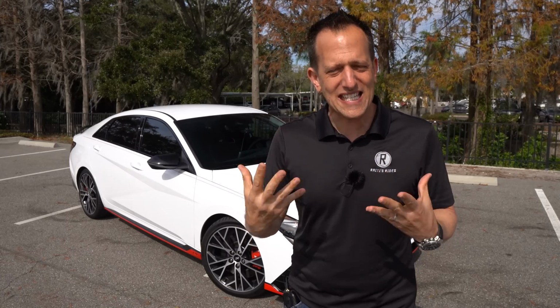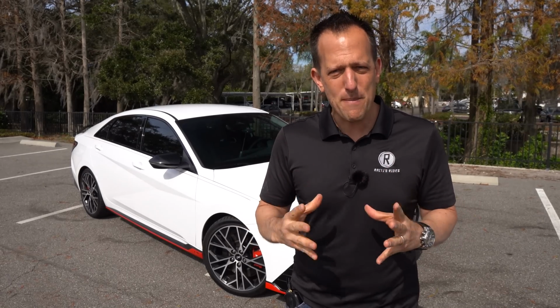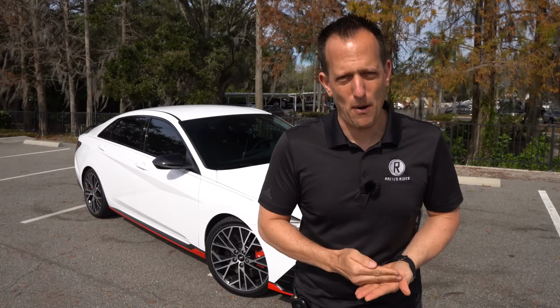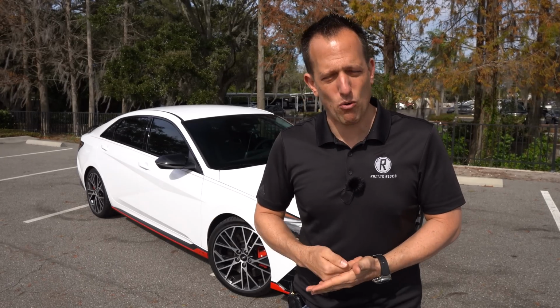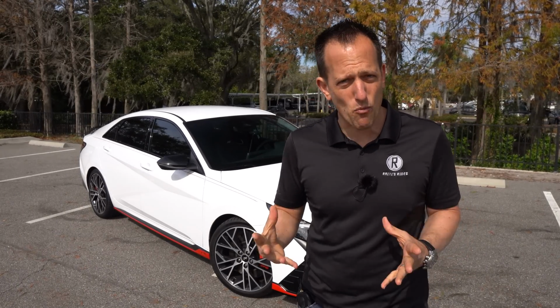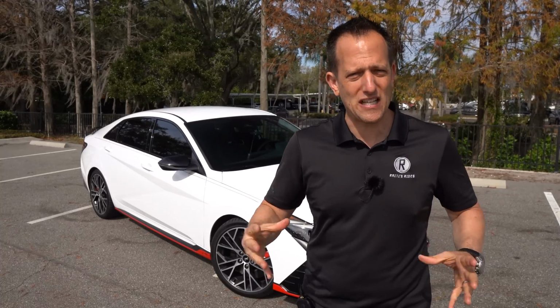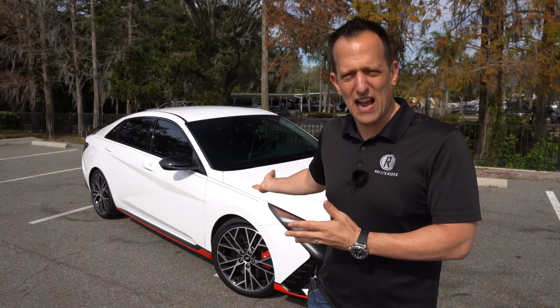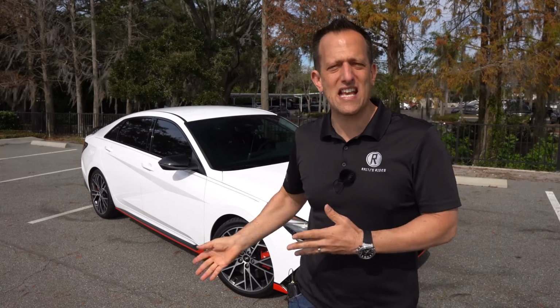Now, in this segment, a lot of people have been doing the same thinking that Robert was. He was trying to think about, should I get the Type R? Should I get the GR Corolla? Or should I go with the Elantra N? Well, after a bunch of research, looking at the numbers and everything else, obviously, we don't have to answer that question for you because you can see he went the Elantra N route.